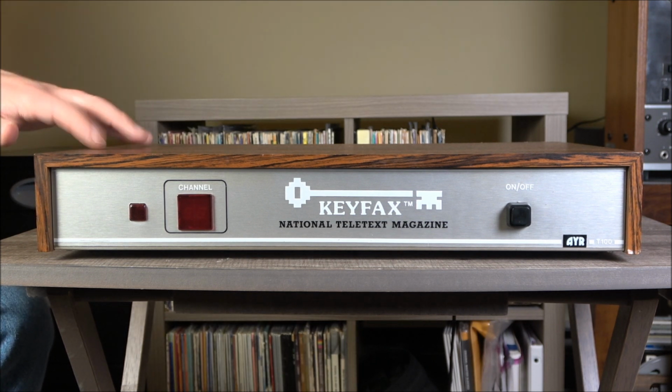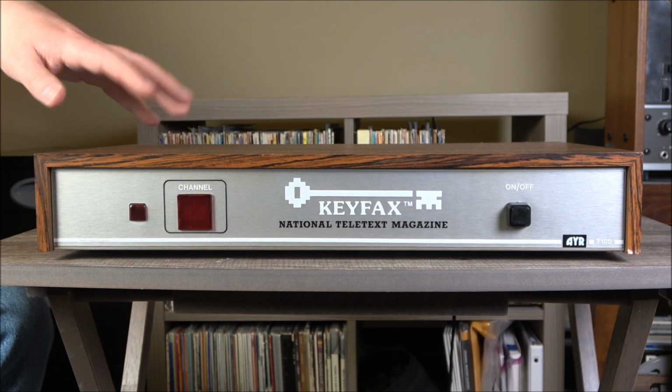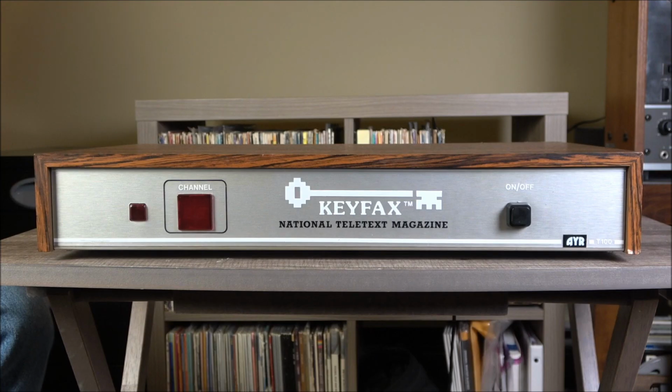But then this just lodged itself into my brain, and I drifted back to my old Teletext Heaven or Hell episode from early 2013, and remembered that TBS ran KeyFax in the vertical blanking interval of their cable TV feed, not necessarily their local Atlanta one, and did so, upon reading a little more, from roughly late 1982 until probably sometime in 1985, maybe mid-85.